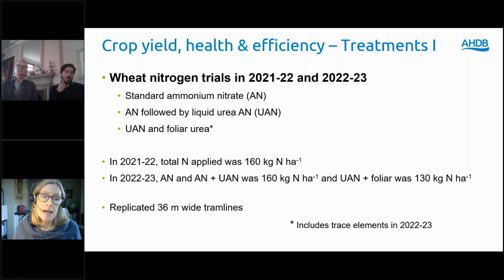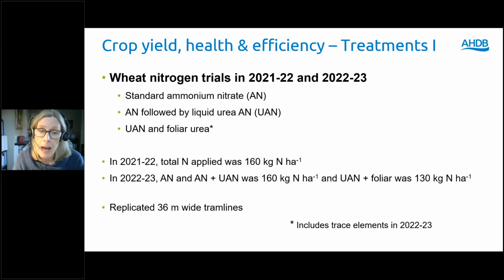So we've had a run of nitrogen trials and a run of crop nutrition trials in wheat. If I talk through what the protocols were, one of the strengths of the farm is that we're beginning to duplicate treatments over seasons, which is building a really solid data source. So the nitrogen trials, we had three treatments: standard ammonium nitrate; ammonium nitrate followed by liquid urea, with five or six applications per season; and then the third treatment was the urea treatment followed by foliar applications of nitrogen. So in the first year, as you can see from the protocol, they were both 160 kilos.